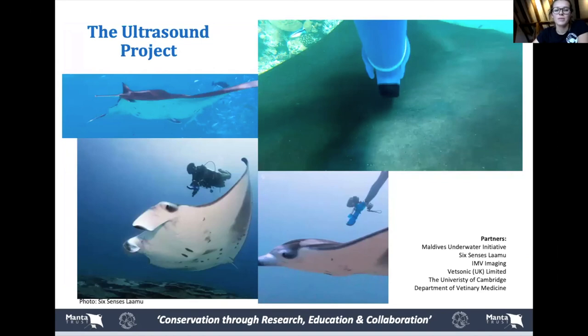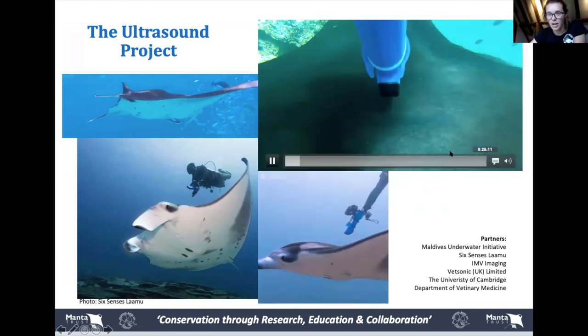Now, we wanted to find out a bit more about manta reproduction. And along with all these partners, we developed an underwater ultrasound machine. That helps us to understand how mantas reproduce, what the signs of mantas being old enough to have babies are inside the manta ray's bodies, and what the pregnancy looks like inside the body.